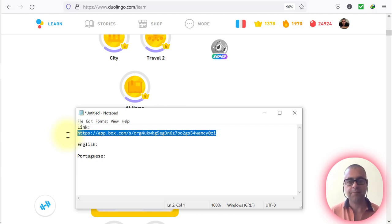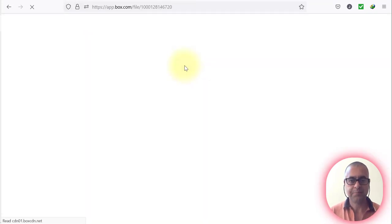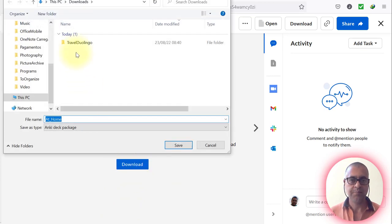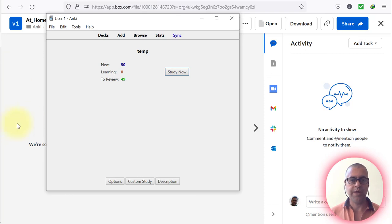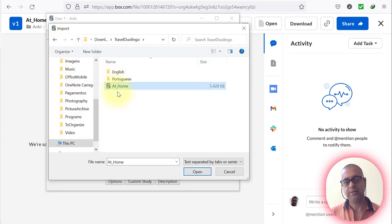Press Ctrl V, open your web browser, and paste it here, and you will go straight to the download link. You just download the link you want. At home, it's already here, so I'm not going to save. Once you have downloaded this, it's quite simple. You go here to Anki, File. You want to import the file, and you import the file that you've just downloaded. I'm not going to press open because I already have this and I don't want to mess up my things.